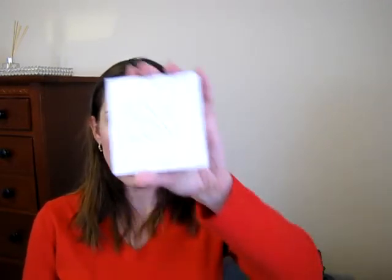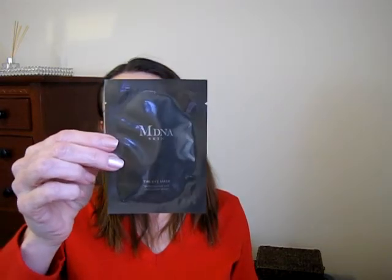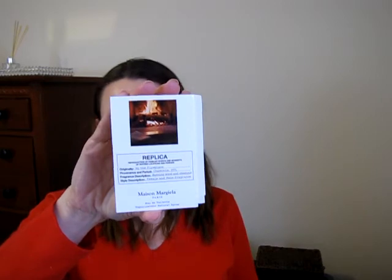Some fragrance for man and woman. Eve Lom Cleanser. Oh, this is an eye mask from Madonna's line. Another fragrance, Replica. Oh, Detox Face Mask by Mullen and Getz, I think. Is that how you pronounce it? Let's see. This is by Sicily. It's Black Rose Skin Infusion Cream.